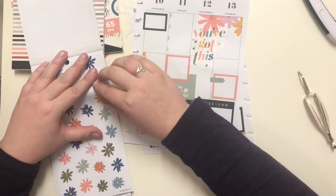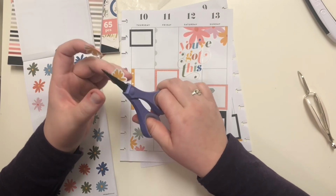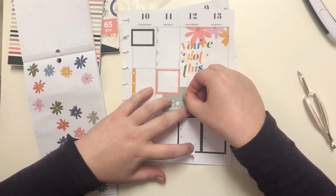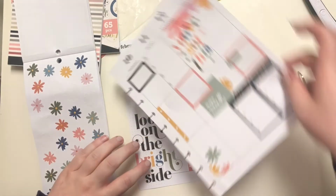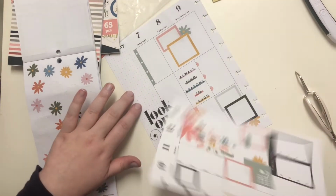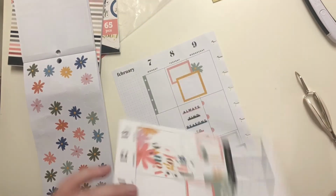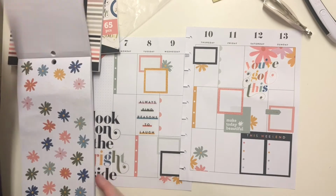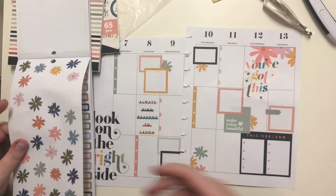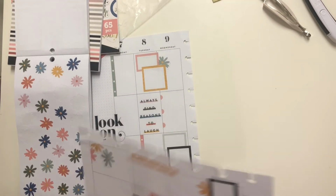All right, let's do just a little bit more. We're gonna put a yellow one right there. And I'm actually gonna put this yellow one, nope, it's gonna cover up Thursday, right here. Perfect. So I don't want too many flowers. It does look a little springy, but I also don't really care. I also kind of really like it, so there's that. Okay, add in this one right here.